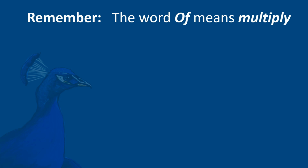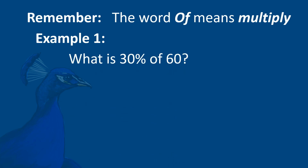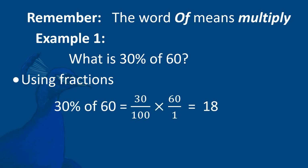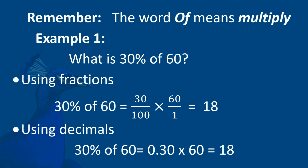Remember, the word "of" means multiply. Let's have the following examples. Example number 1. What is 30% of 60? By using fractions, we have 30% of 60 is equal to 30/100, which is the fraction form of 30%, times 60/1, which is the fraction form of 60, and we get 18. By using decimals, we have 30% of 60 is equal to 0.30, which is the decimal equivalent of 30%, times 60, which is equal to 18.